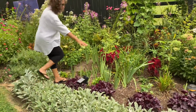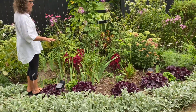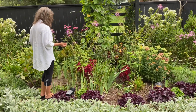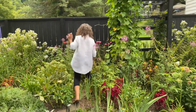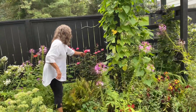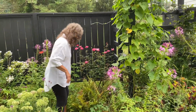And these heucheras, they are so hot and heat tolerant, drought tolerant. These are the Dolce Wild Berry. And with this light, they really show up nice and pretty. They're Proven Winners? I think they are. Yeah, Proven Winners. My rose back here, look at all the buds. I'm just thrilled with it. The colors are gorgeous too. Just everything. I am just impressed.